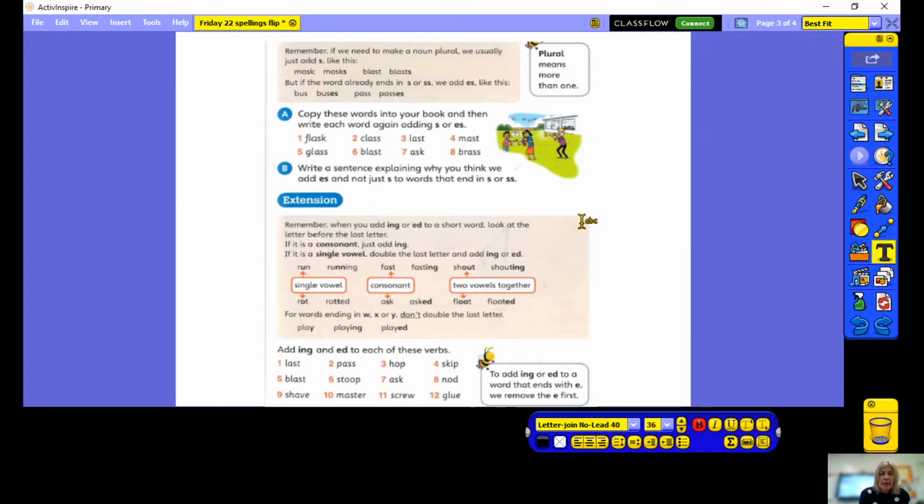Then, if you want to do a little bit extra, want to do a bit more, we've got our extension task here. And this is also about adding a suffix. Remember, a suffix is a small part of a word, adding it onto the end of a word, and we've got ing and ed here. Now, I don't know if you remember the rules for this. If you've got a short vowel like a, e, i or o, and you've got a consonant after it, you have to double the letter, and people often forget this rule. So for example here, look, you've got run or rot, and if you want to add an ing or an ed, you have to double the last letter.